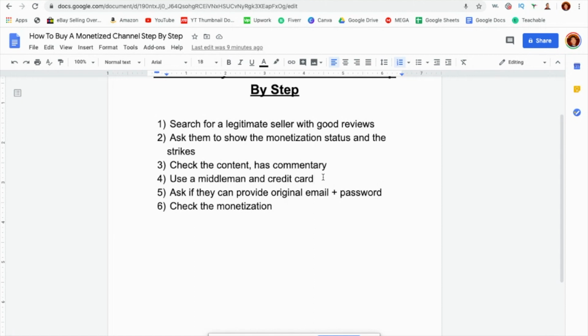And for protection, like I said before, you want to use a middleman if it's your first time and you haven't built rapport with the seller yet. So use a middleman if you can. You just have to pay some extra fees, which is a percentage of the actual purchase price, and a credit card on top of that. So you have two barriers, the middleman and your credit card. And if you do PayPal, then you have three: middleman, PayPal, credit card. You just want to be as protected as possible because there are some shady people on here.